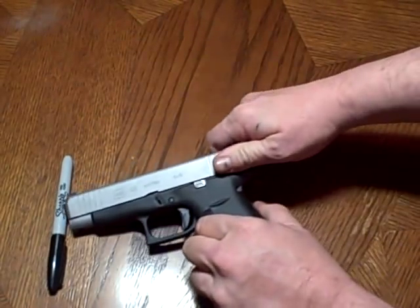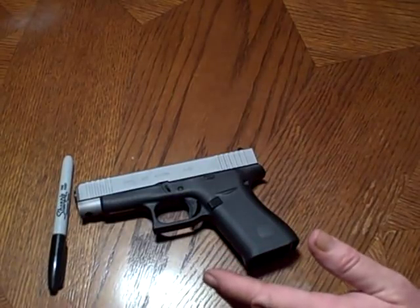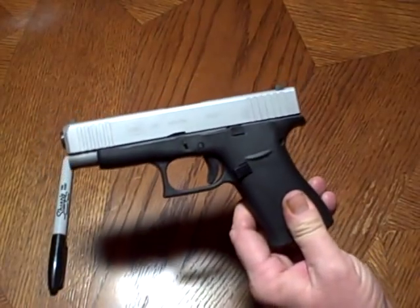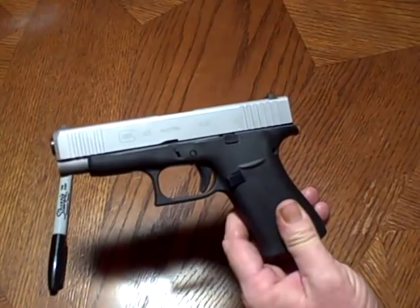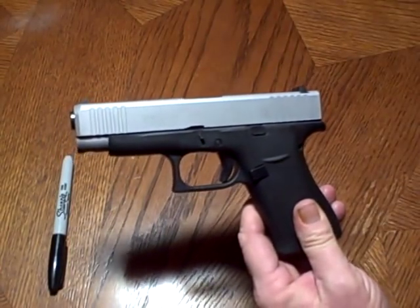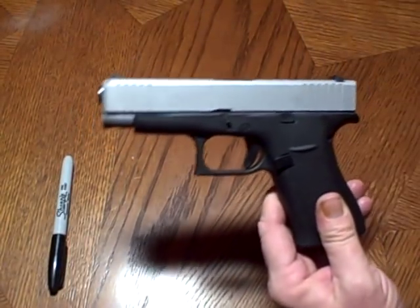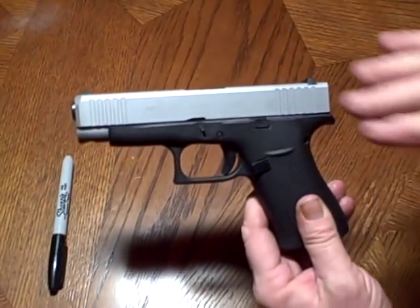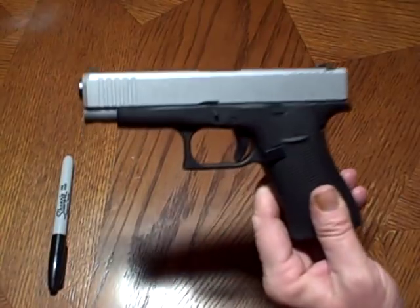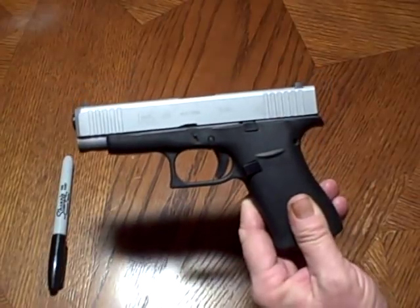Good to go. Well, listen, I'm going to keep this video short. There's going to be a lot more videos other people are doing about the Glock 48. But to me, from my previous experience with the Glock 43, I like the 48 much better. And once again, why? Longer line of sight right here. It makes me feel like I'm much more accurate with the 48 than I was with the 43. A good choice for concealed carry, target shooting, plinking, whatever.